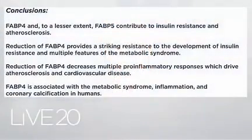The conclusions from this paper, I just kind of summarized it. FABP4 and to a lesser extent FABP5 contribute to insulin resistance, which is part of type 2 diabetes, to atherosclerosis, hardening of the arteries, cardiovascular disease. Reduction of FABP4 provides a striking resistance to the development of insulin resistance and multiple features of the metabolic syndrome. All right, that's powerful. In this paper, they could lower FABP4 by genetic manipulations, things that we can't do to ourselves, but we can do to animals in the lab, provided resistance to metabolic syndrome. And at the bottom there, FABP4 is associated with metabolic syndrome, inflammation, coronary calcification in humans.